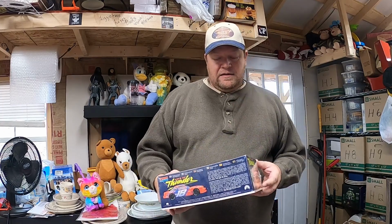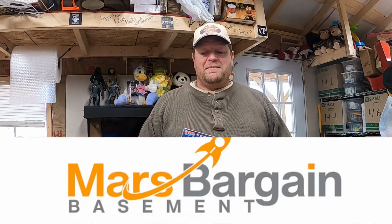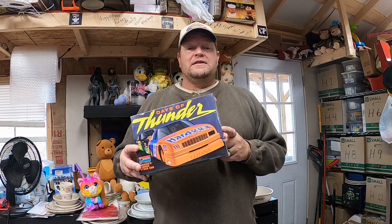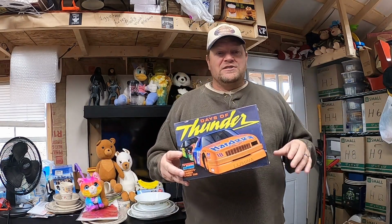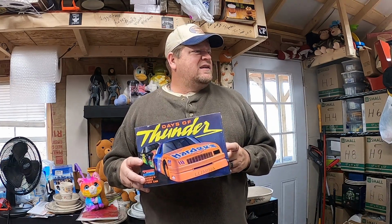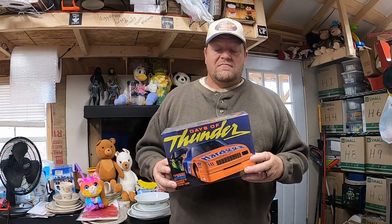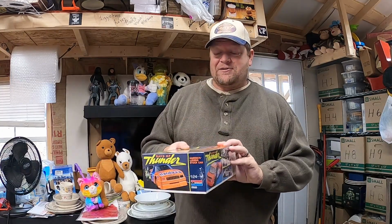We have a model car. It's funny because I was just talking to Donald, Mars Bargain Basement, about this. There were 4 of the Days of Thunder cars in there: 2 city cars, a Mountain Dew, and then this Hardee's car. The other 3 had already sold pretty fast, and I was just talking to him the night before this sold. I'm like, it's kind of strange. The Hardee's car is the one left, and I figured that would probably be one of the first ones. But it did sell that night, which is kind of crazy.